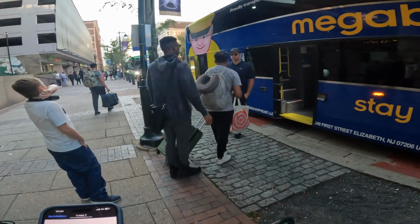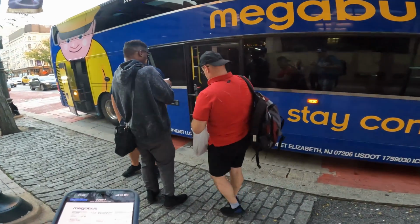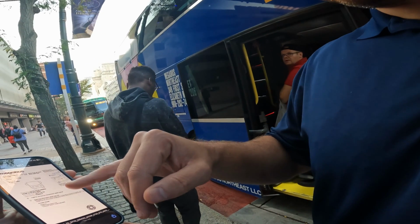Double-decker buses are quite rare in North America, and from my research, Megabus is pretty much the only provider using them.